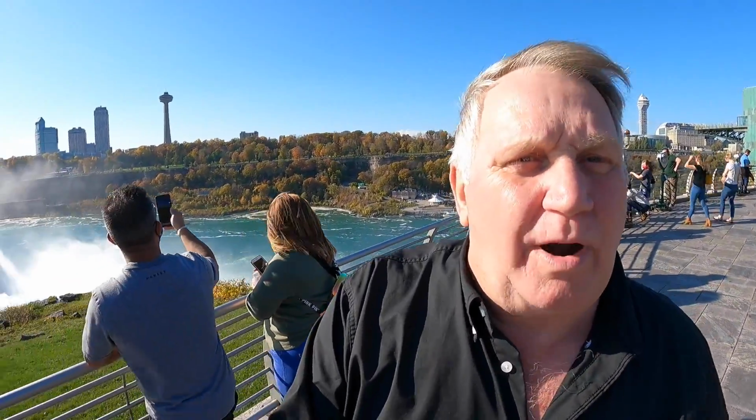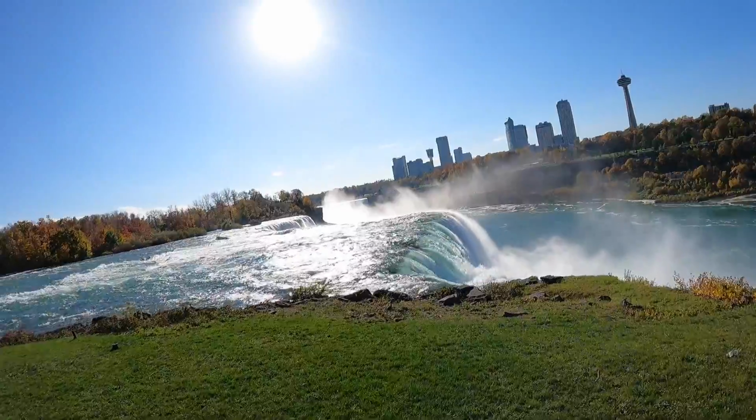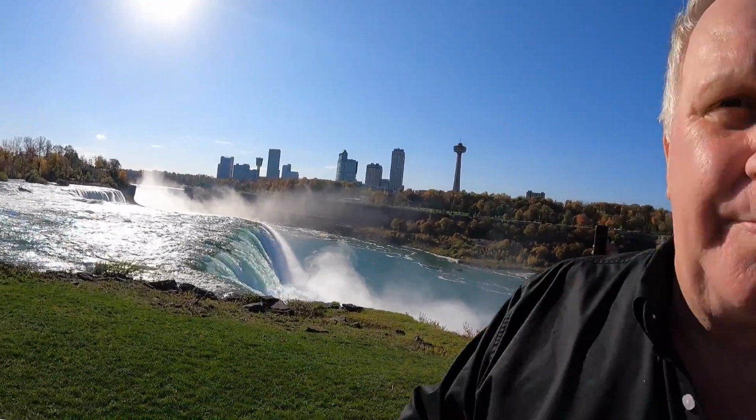I kind of did this backwards. I went on the boat ride before actually seeing the falls, which is free to the public. You come out here and stand, and you get a top level view of the falls. Like I said, I'm doing it kind of backwards. Normally I think I would have walked you along the river and then gone on the boat ride.